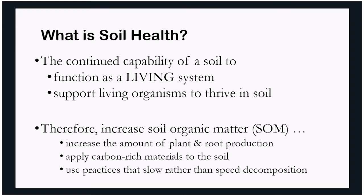And as we go along, you'll also find out that it is the plant-root relationship with microbial organisms that is really important. And those microbial organisms thrive and survive and multiply because we are applying carbon-rich materials to the soil, and also that we are following practices, and we'll mention a few of those, that slow rather than speed decomposition of organic matter.